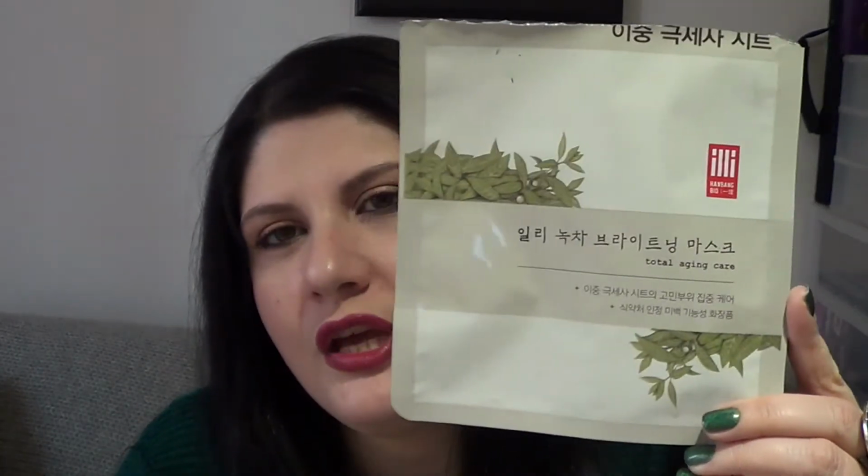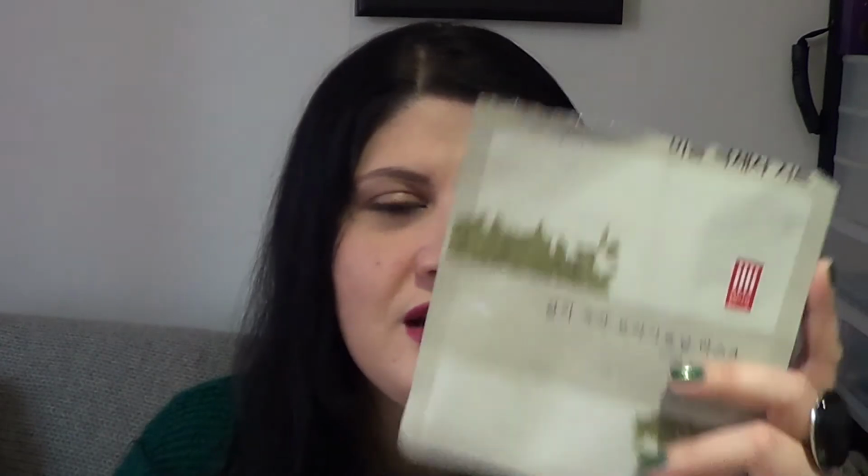And lastly, I have a mask again from a box, and this is by the company Ely. I don't remember in which box this was, but it is a Total Aging Care. I think it was in one of the mask boxes. I really like it, and it was one of these hydrogel masks. It came in pieces and you had to put it together. Very moisturizing, really good, and it's one that you have to have on your face quite long, like 30-40 minutes. I really enjoyed it. I think it was a bit more expensive than other ones, but it's a really good one, and I will try to find this one on eBay.